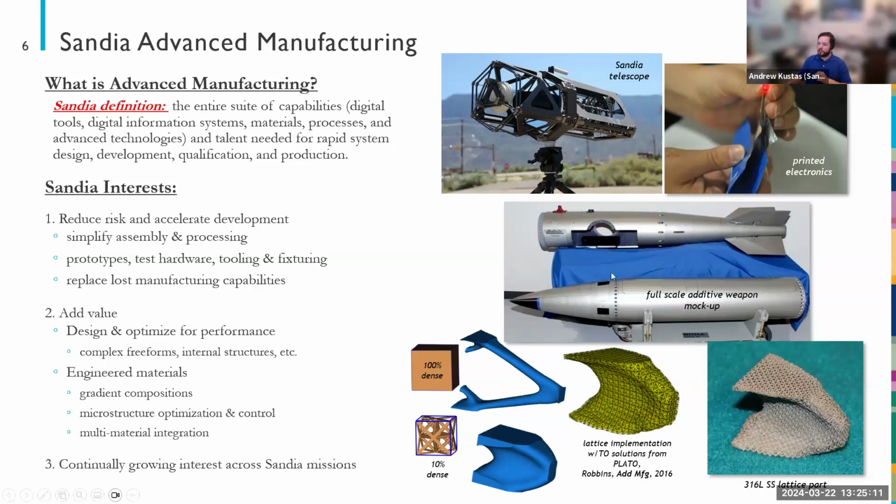A few examples are shown here, highlighting instances where we've successfully implemented advanced manufacturing tools. For example, our Sandia telescope, where we've used 3D printing and other techniques to advance the design and improve the performance of the telescope. Another example is printed electronics, so using 3D printing to create advanced circuitry, and then also evaluating components even in a mock-up of a full-scale weapon. Those are just a few key examples here.